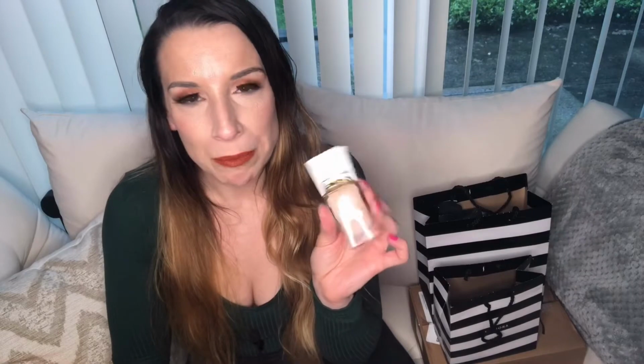I also have heard really good things about the Flower Beauty Light Illusion foundation. I also don't need more foundation. I have so much foundation. But I was so excited to try this, and I've heard mixing this with other foundations can be a beautiful combination, which maybe we'll get into a little bit later in this video. It's a luminous makeup, nude skin feel.